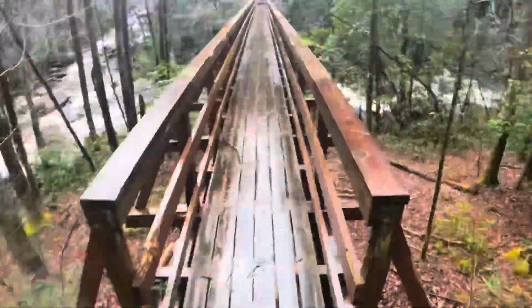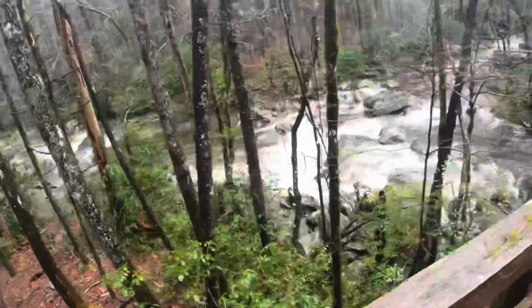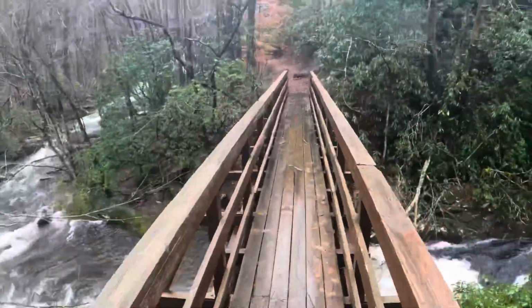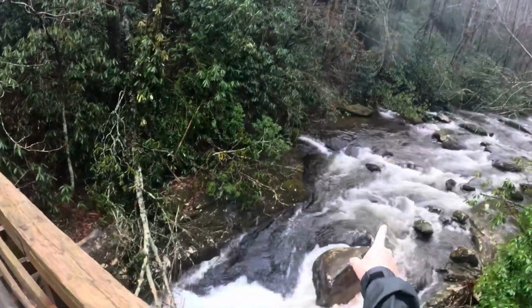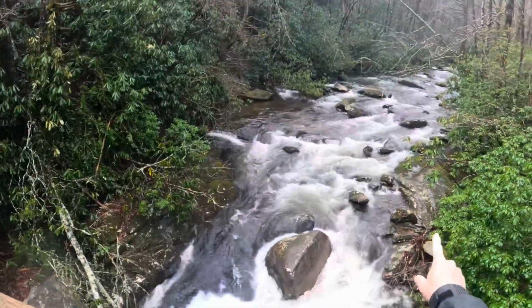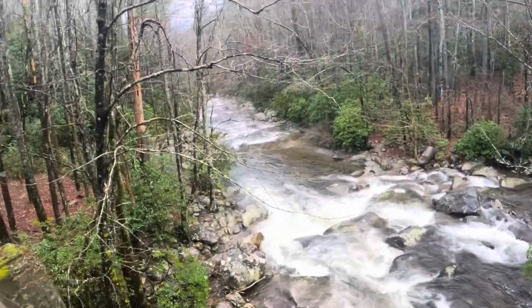By the time I made it to the confluence, I crossed this bridge. I'd been 3.25 miles, caught nothing, wasn't looking too good at this point, but I continued to press on. This is the South Fork Citico Creek. There's the North, here's the confluence.